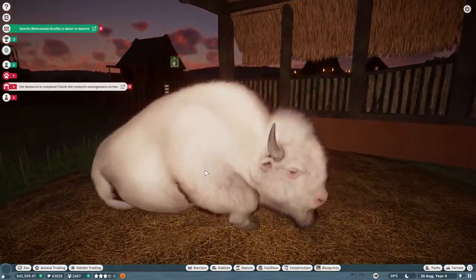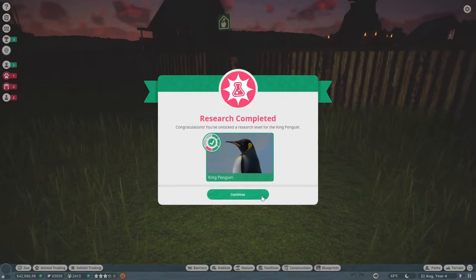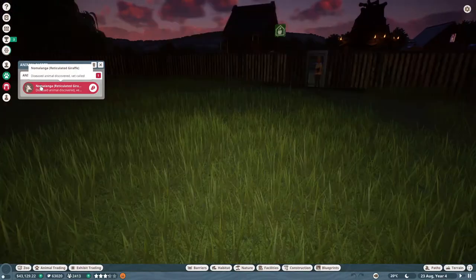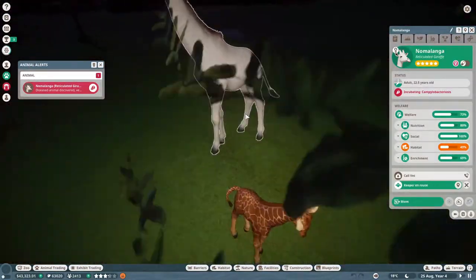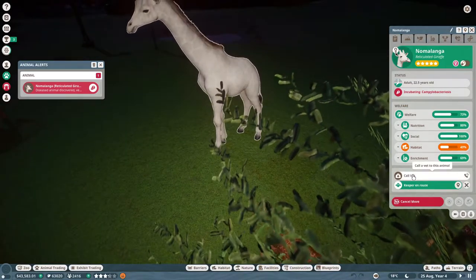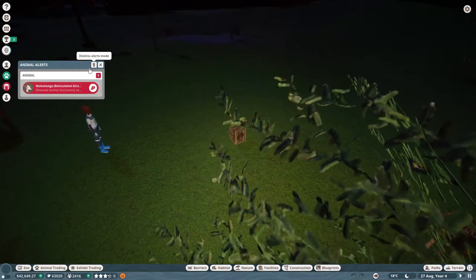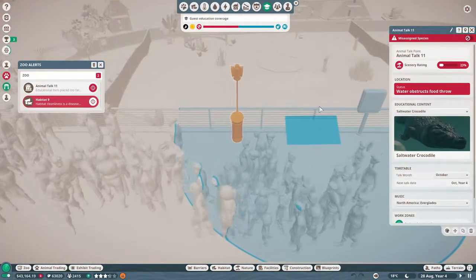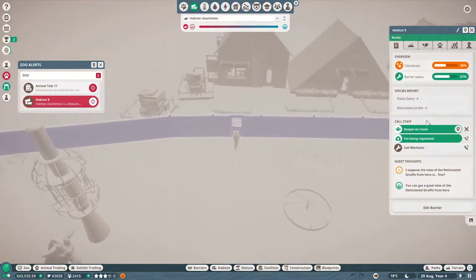Look at him. Vet research is complete. That's right. We have a diseased animal currently. My albino giraffe is currently diseased. But that's okay, because the vet is on the way. I'm gonna call the vet as well. Okay. Let's see, what else does this say? Animal is... It's not misassigned. It's right there. And this one... Call keeper. Okay.